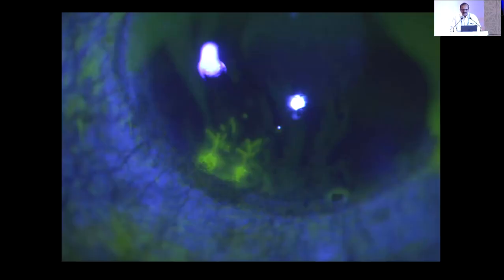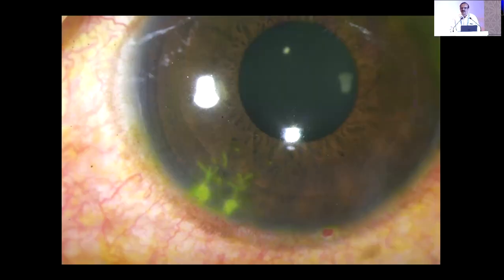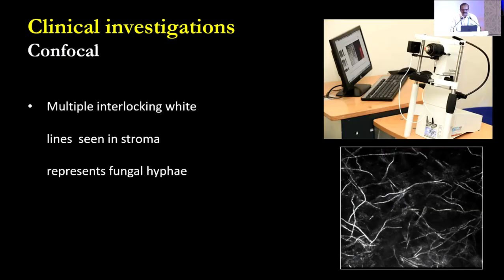whatever you see now becomes much, much clearer: the feathery edges, almost like a flower pot appearance. Like the flower pot, with some sparks coming out of it. So this is very, very typical. And if you have not used this, this is how it would have looked, and it would have been very, very non-specific. So these are very small things which you have in your hand, which you should use, and you will get remarkable results.